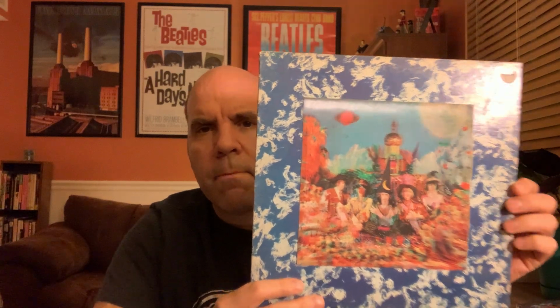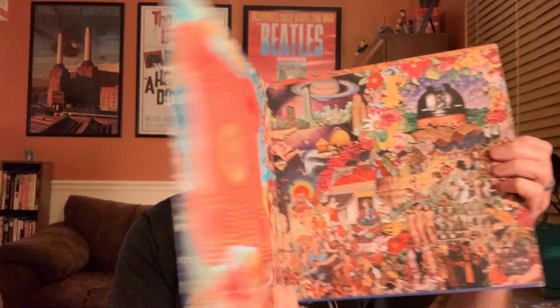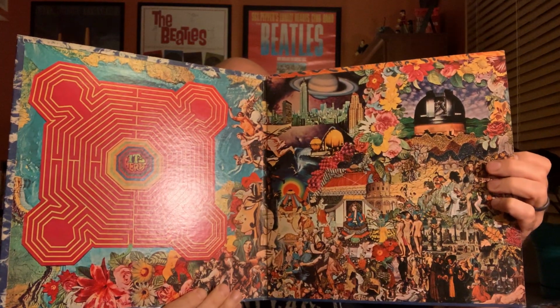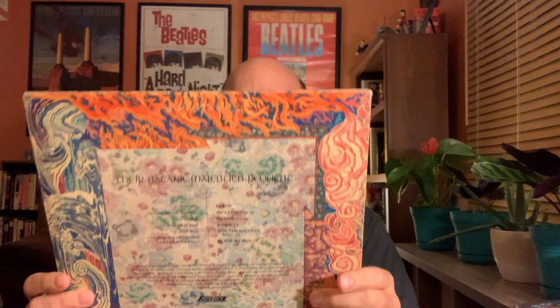This is my vinyl copy, and I don't know how well you can see the lenticular cover here. And then the very interesting gatefold and the back cover. The cover is really amazing. It really stands out. It's very striking. It's one of the most visually striking albums that I have in my collection.